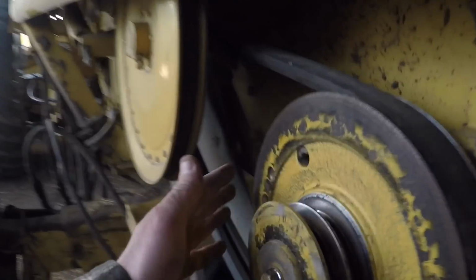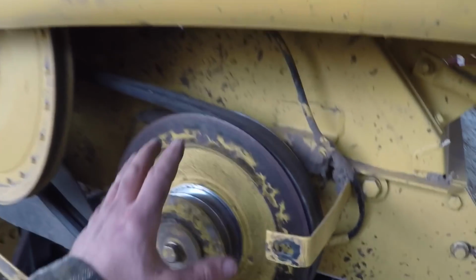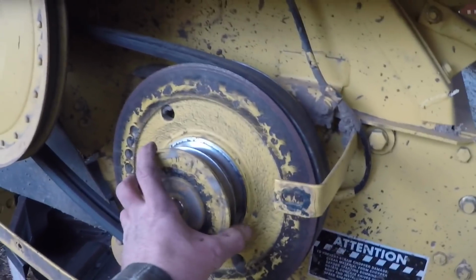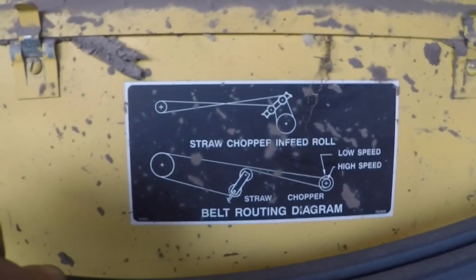Okay, I got this switched around here, so now it is on the low side. I know it seems kind of weird, you think if you put it on the big side it would spin faster. No, the more you pull the belt away from the center, the slower it's going to go. And obviously I know that too, because over here there is a diagram that shows you how it needs to go.